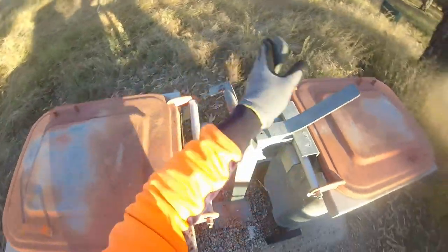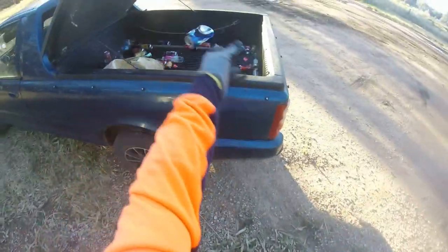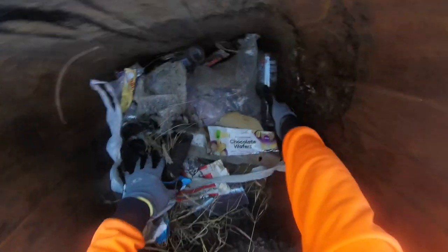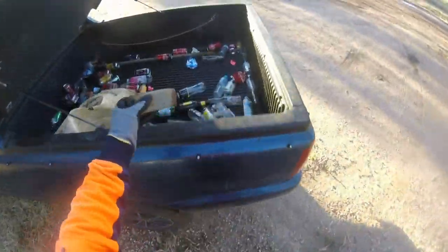Oops. Someone's cleaned up. Cleaned up. Oh, bugger, it's a long way down there. No kangaroos this morning. Yeah, hunk of steel, I'll take that. I'll take that one.